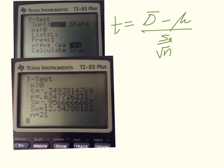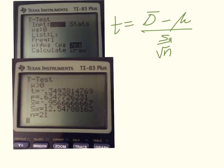I'm going to put the numbers into my formula. T equals, oh, and I had this one backwards. I must have done something backwards on my calculator. It should be a positive 0.34938. Oh, I know. I originally did this with my lists subtracted the wrong way. Minus 0, but that's okay. If I did it the other way, I'm still going to get the right numbers here. A couple things just changed slightly.